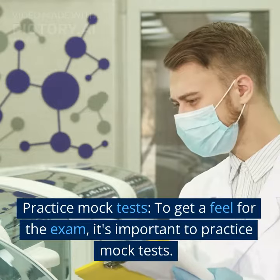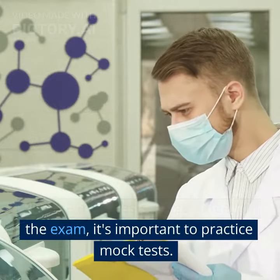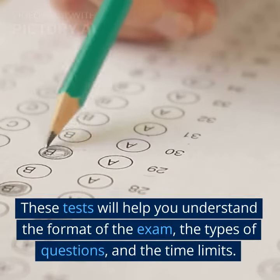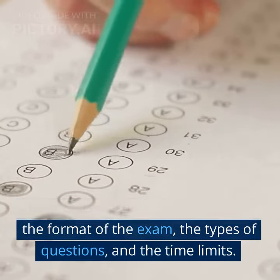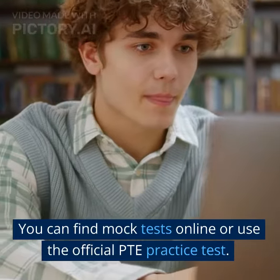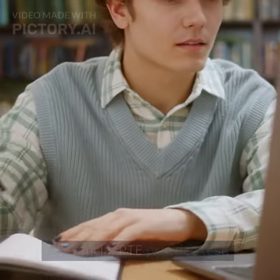Practice mock tests. To get a feel for the exam, it's important to practice mock tests. These tests will help you understand the format of the exam, the types of questions, and the time limits. You can find mock tests online or use the official PTE practice test.